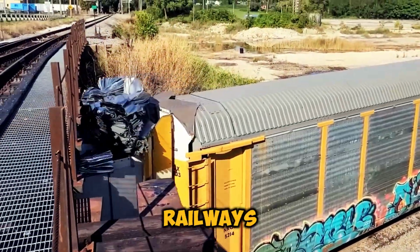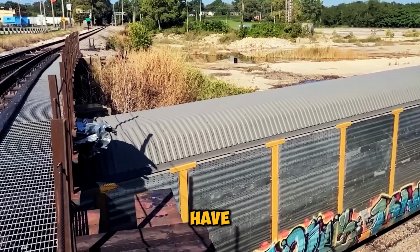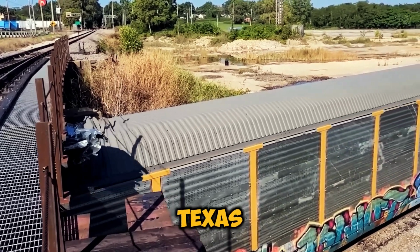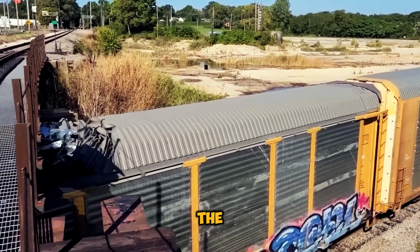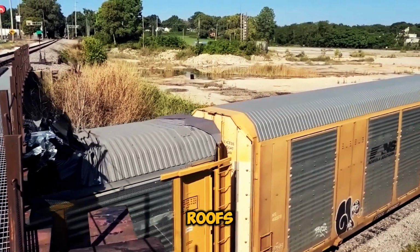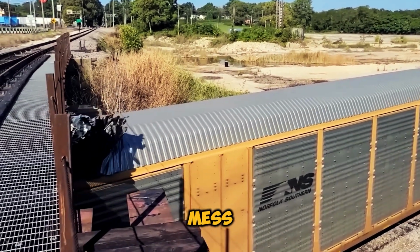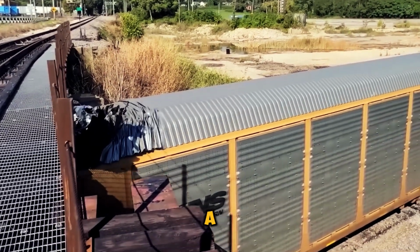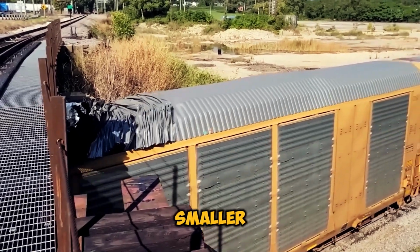We usually think of railways as a well-oiled machine with strict rules, but even they can have epic fails. In Memphis, Texas, a train accident ended up costing $2 million. The train was too tall to pass under a bridge, and the bridge shredded the metal roofs of the train cars like wet cardboard. Talk about a frustrating mess. The likely culprit? A dispatcher who sent an oversized train down a track meant for smaller tank cars.